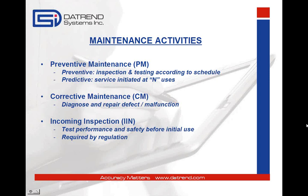Now, before we jump into task automation, we need to review some basic definitions. Preventive maintenance, or PM, is inspection and test according to a schedule. The concept is to set an inspection interval that balances labor resources with detection of faults that could lead to equipment downtime or an incident. Now, if it was possible, predictive maintenance based on actual usage could reduce the labor. But it's just too difficult to count individual uses, so we rely on fixed intervals, and that makes the planning easier.